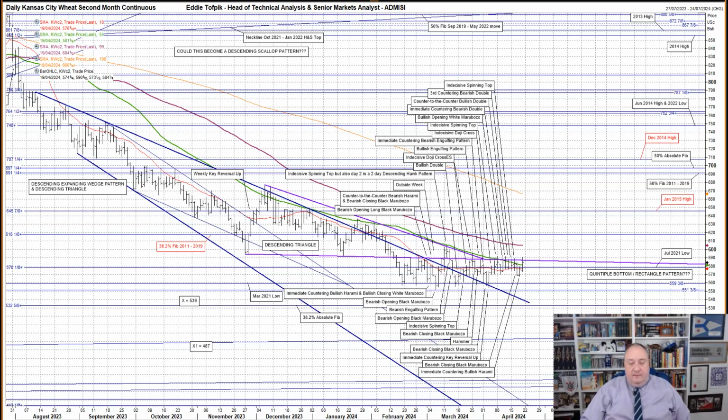Kansas City wheat. A lot less going on here today than there was 4 weeks ago. However, despite a relatively narrow range, there's still a lot to see here within a fairly narrow piece of action. Not in market price movement, but in narrow piece of market angle of attack action.